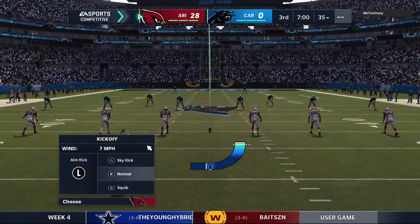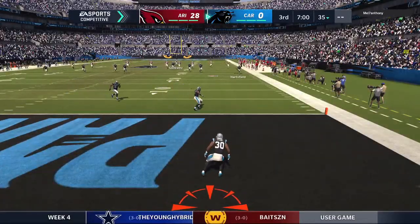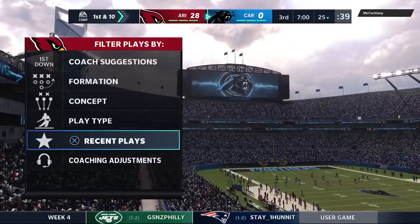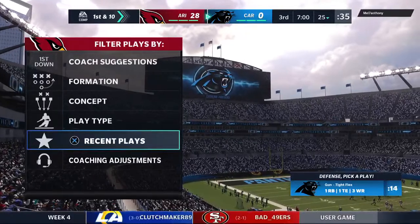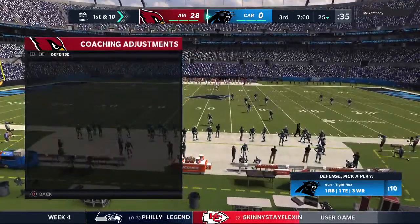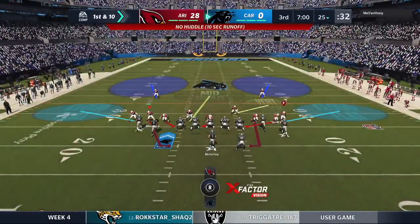The Panthers going to get the football first, trailing here as well as we resume play in this second half. And this will not be returnable. It's out of the back of the end zone for a touchback. The Panthers out there and ready to begin their next drive.